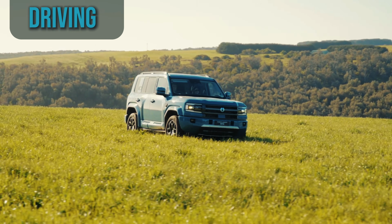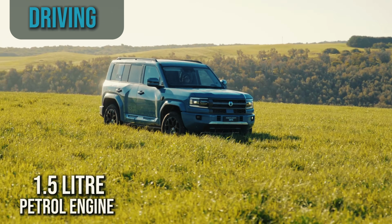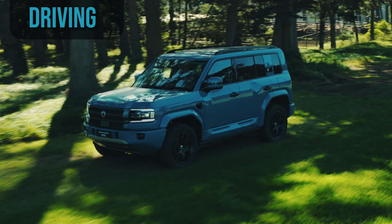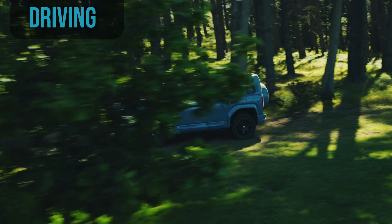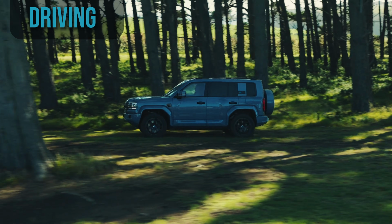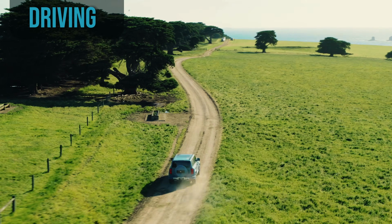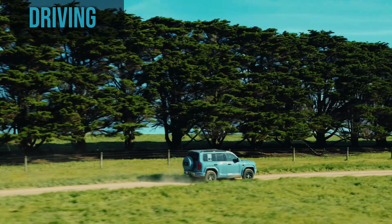Refinement's the real achievement here. In hybrid mode, the 1.5-litre petrol engine spends most of its life generating rather than driving. And it's so well isolated you barely notice it working. Next to a diesel Prado at highway speed, the difference isn't subtle. Ride quality on the Leopard's hydraulic suspension is the best in class, and it's not close. Still recognisably body on frame, still the odd shimmy over sharp joins, but it stays flat where a Prado bobs about. Corners are another story.